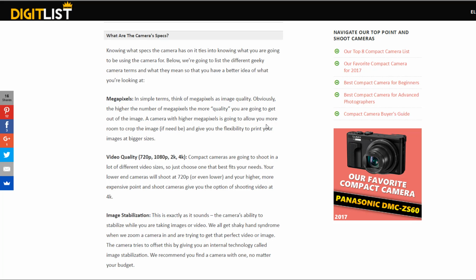The nice thing about higher megapixel cameras is that if you need to crop the image, say you have a subject off in the distance and you want to crop it just to focus on that subject, you're going to have greater range to be able to do that. And if you're going to be printing at higher quality or bigger sizes, you're going to need a higher megapixel range to get more quality out of those bigger sizes.